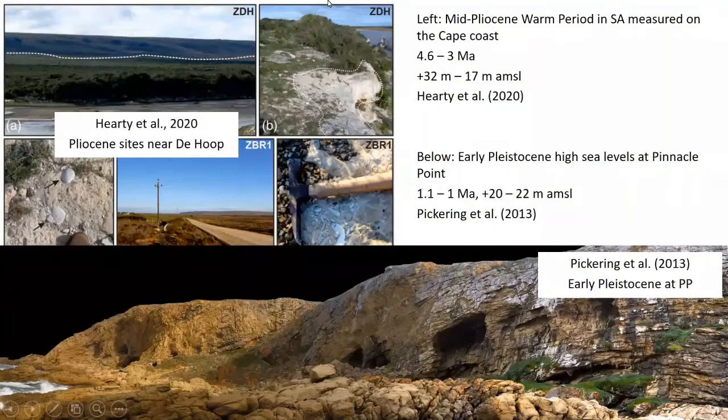So a lot of work has also been done recently on the younger terraces, which are probably the ones that are more relevant right here at the coast. So moving further back inland towards the mountains, those are evidence of older uplift events. Right here at the coast, these are probably a little bit more recent. Again, another recent study was done, also published in 2020, that looked at the mid-Pliocene warm period in South Africa, which is about 4.5 to 3 million years before present.